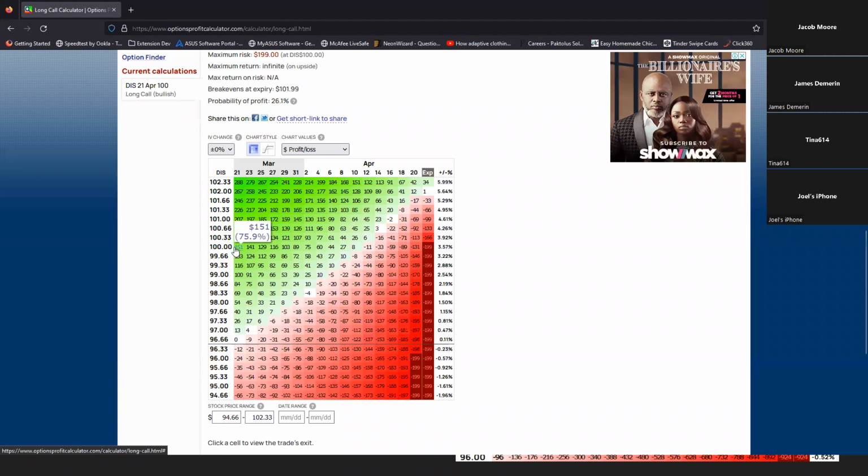And then let's say it goes up a dollar every 3 days. So we count 1, 2, 3, 1, 2, 3. So now we're at $102. That is now worth $192 per. We have made a profit of $192.